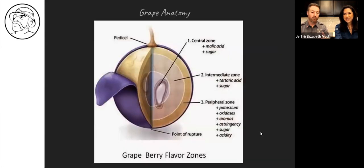Next one. Okay, so anatomy of the grape. We have 2 grapes that look the same, except what is going on inside is so different, because the Mascalese is going to have the thicker skin and a much more robust dark area out here with all those dark fruit flavors. And then the Cappuccio has the thinner skin and a more intense acid center.